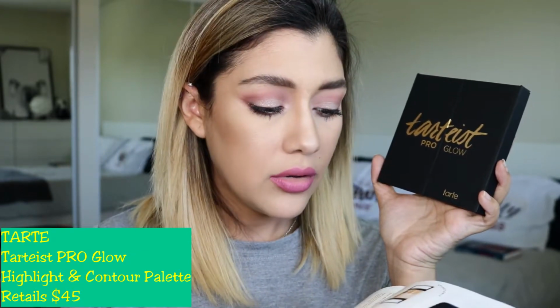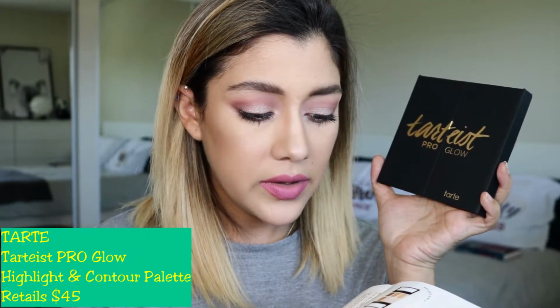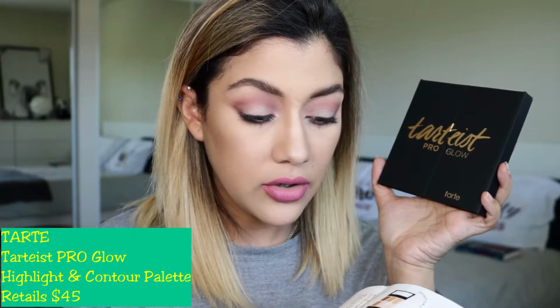This is the Tarte Pro Glow Highlight and Contour Palette with 6 pigmented powder and cream shades. This is the perfect kit for creating a glowing, chiseled look that will take you from day to night. And this one retails for $45. It says that you can even use the shades to fill in your brows or as a shimmery eyeshadow.